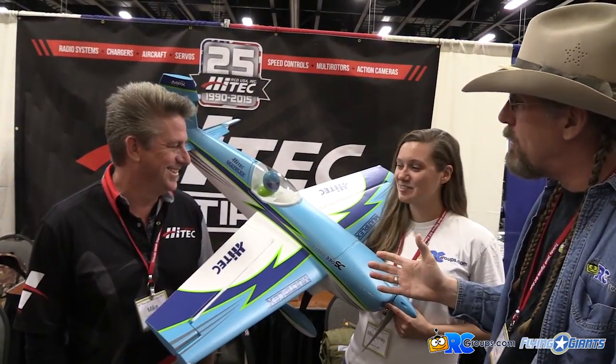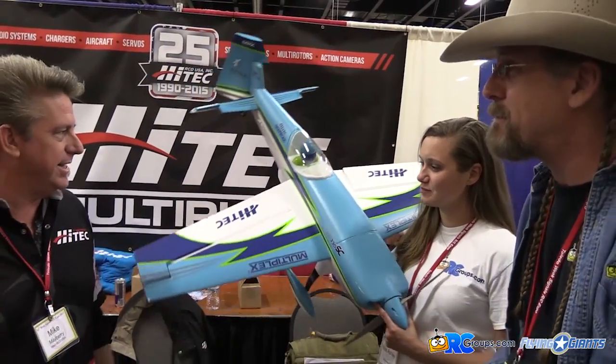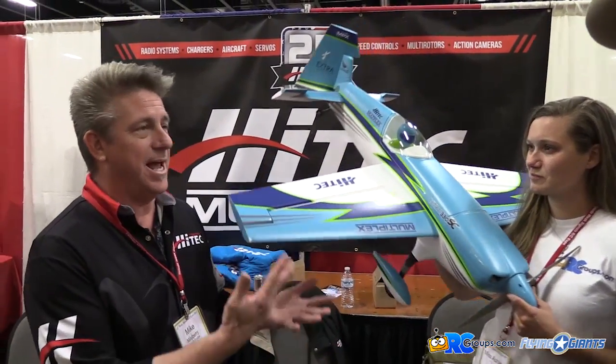Anyway, we're looking at a new airplane. It's brand new. This is the first anybody's seen it in the U.S. It has been in Germany and Europe, I believe, but we finally got one ourselves. This is designed by Gernot Bruckman.